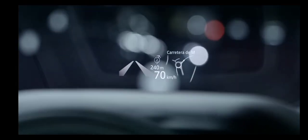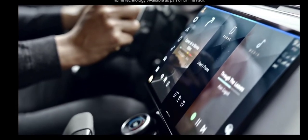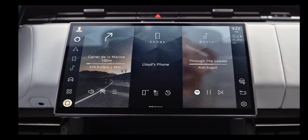The new Range Rover Sport with Amazon Alexa helps you make even more of your world. Alexa, navigate me to home. Getting directions. Use Alexa to control your navigation and music, including Spotify, naturally and intuitively with your voice. It's built into our Pivi Pro infotainment system, so it's fast, responsive, and easy to use.